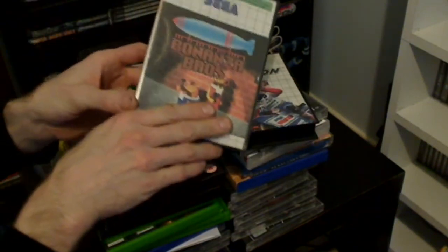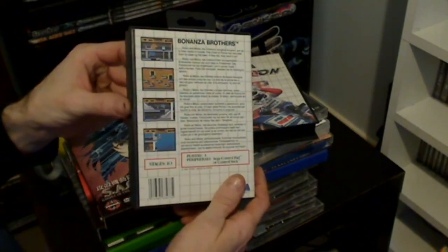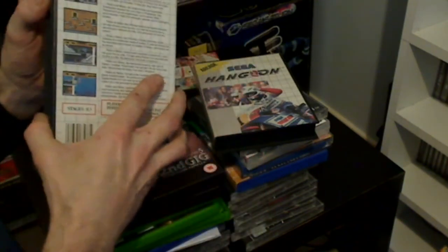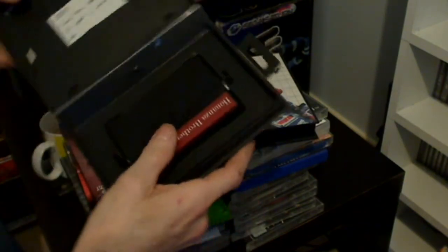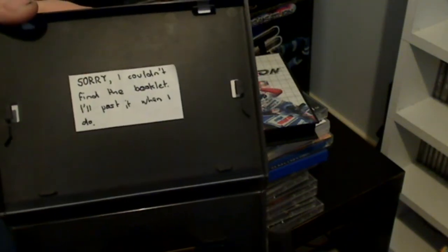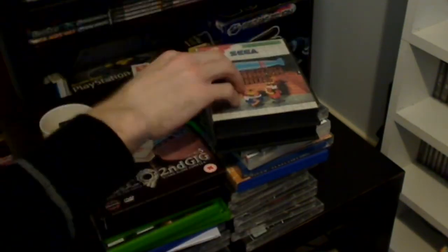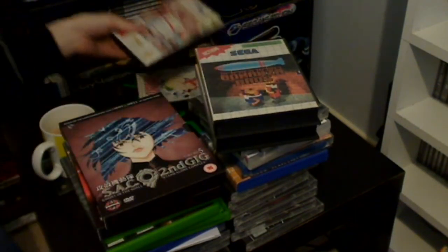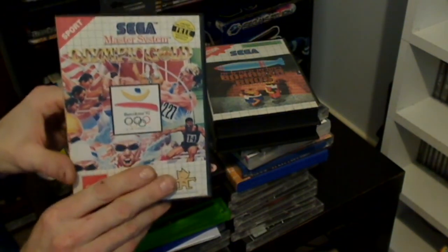We've got Bonanza Brothers, a special Toot UK tribute here, because has it, hasn't it? No, it hasn't got the instructions, but fear not, there's a little note. I don't know if you can read that. It says, sorry, I couldn't find the booklet, I'll pass it on when I do. So, live in hope, there is a chance. You may still get the instruction booklet for that if the seller keeps to his word, whoever the original seller was.